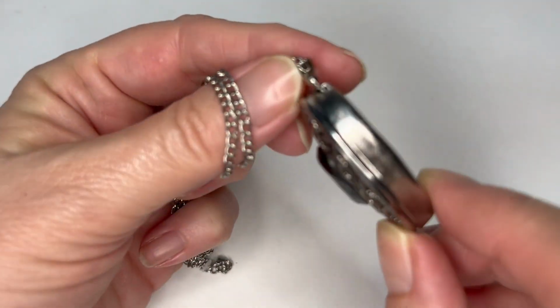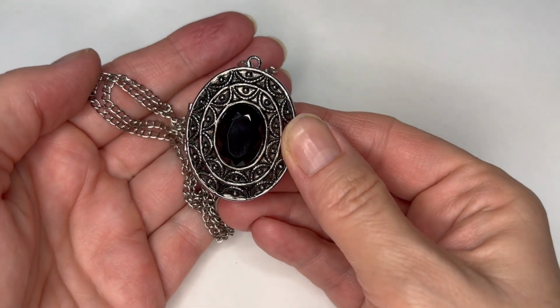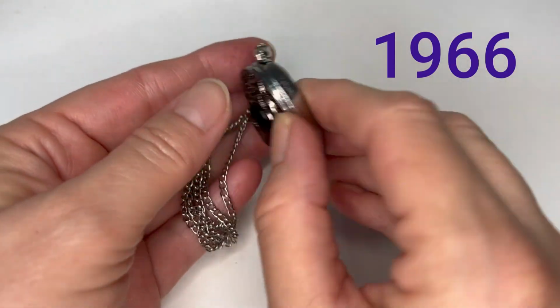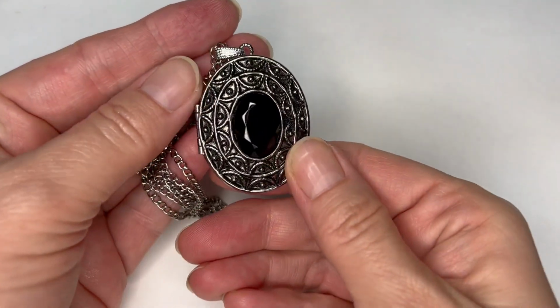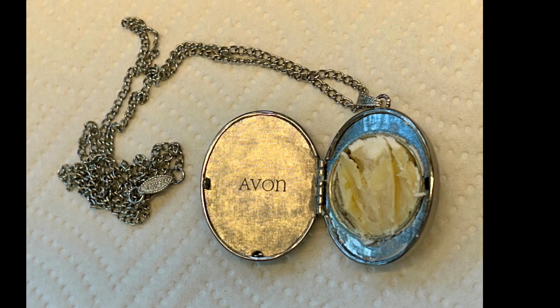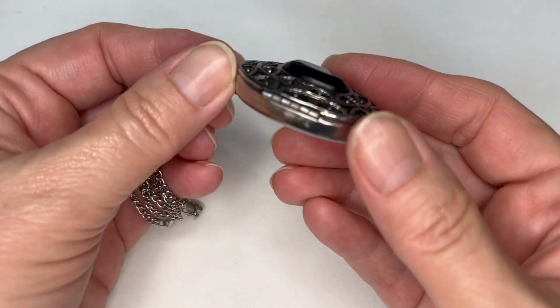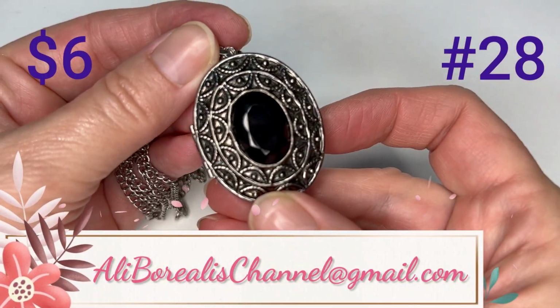I went online and I did find that it is Avon, and it's from 1966. I went in and scraped the perfume into the other half, and it revealed where the Avon stamp is. This one's quite full of perfume, and I'm going to do $6 on it.